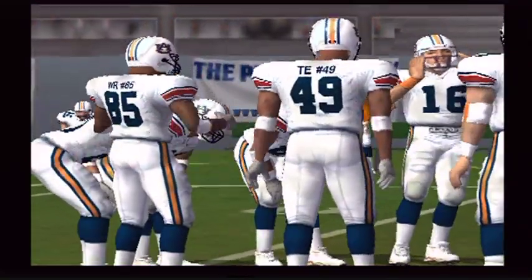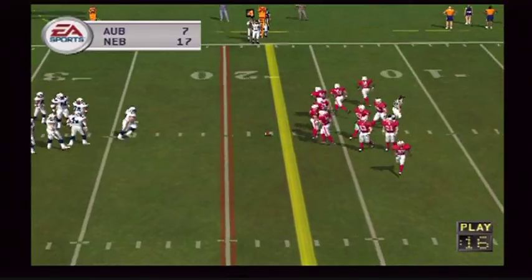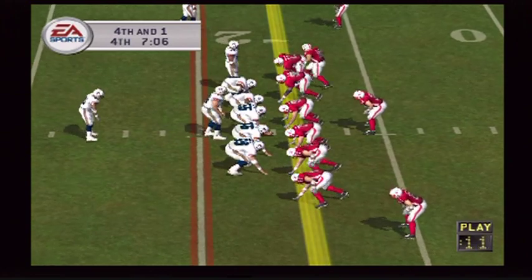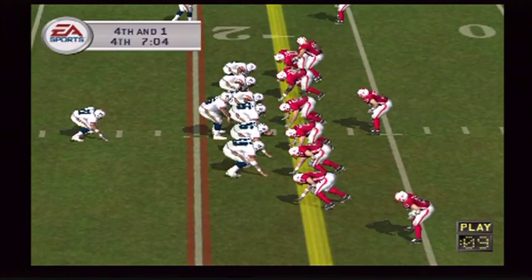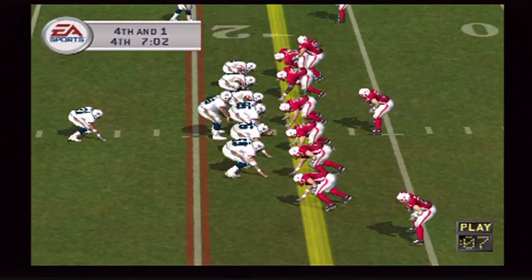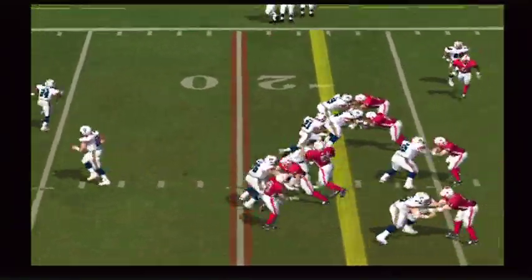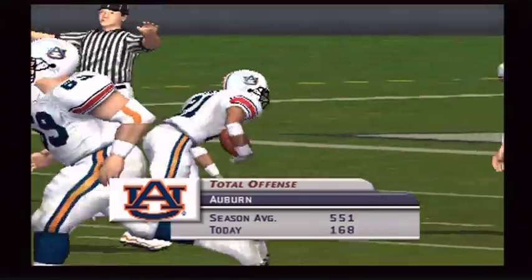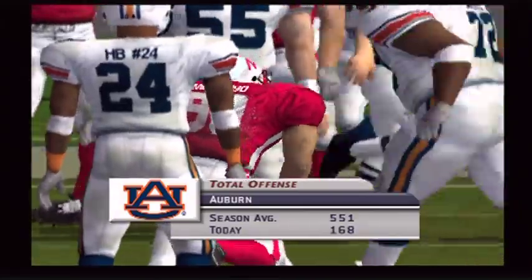Fourth and 1, ball on the 18-yard line. Number 24 lines up in the deep back, I formation. On the ground, up the middle. Oh, he got nailed on that one. The fullback bangs it in there for a gain of 6.